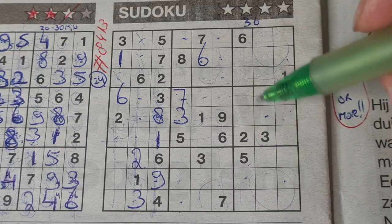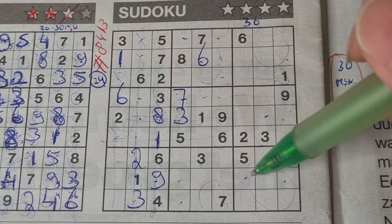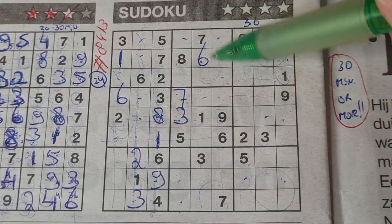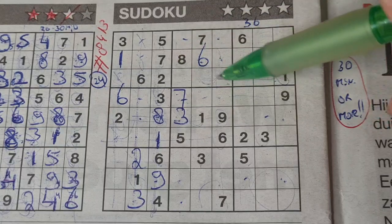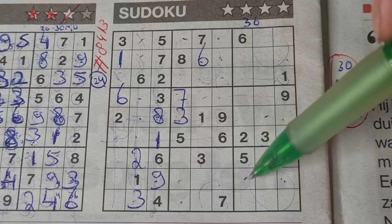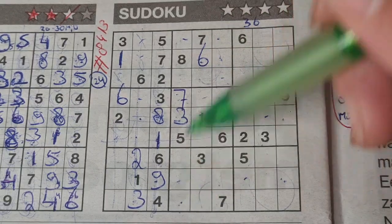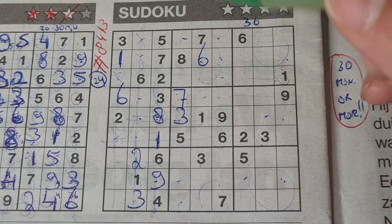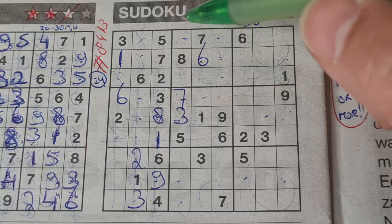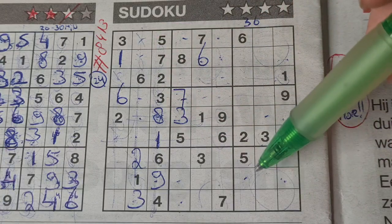Let me see. Difficult part now. 3, okay. Need a 9 here. 3, 7, 6, need a 6 here. I'm stuck. I'm really stuck now.